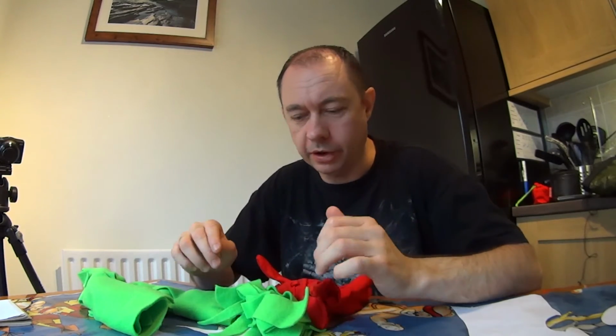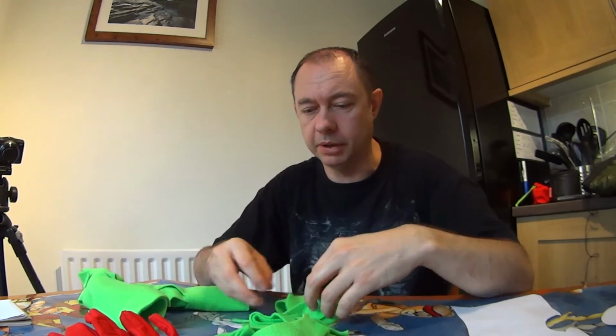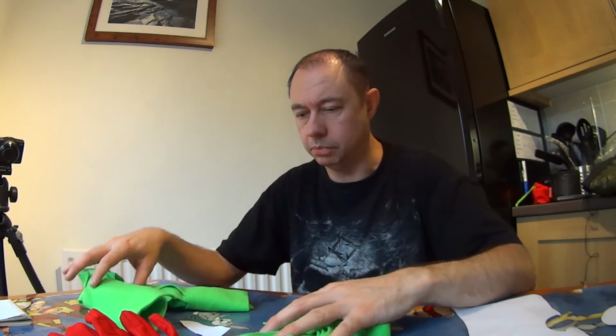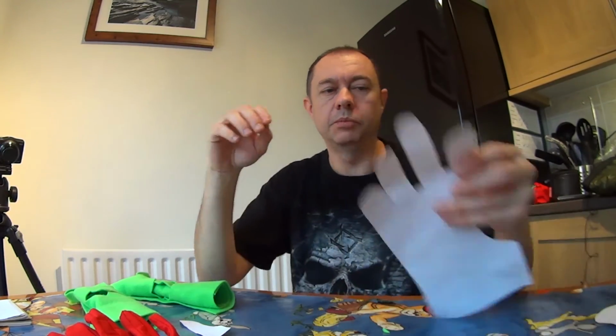I've decided to make some gloves, mainly because it's difficult and I like things that are difficult and a challenge. And I wanted to learn how to make gloves from scratch rather than buy gloves and stuff like that. So I did a lot of research and went into it a lot. And it's quite an art. Making a glove is really hard. Everybody's hands are different, all designs are different. So I'm using quite a simple design.